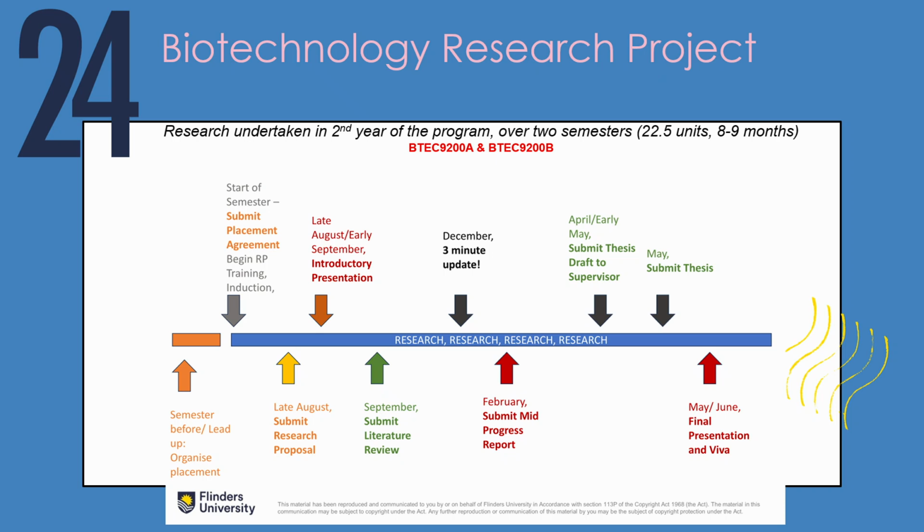And then the thesis. So this is the dissertation, which is 40 to 60 pages. So you'll have a lot of time to write it, and then we submit it. And then by May, June, you'll have your final presentation and your viva, which is about 20 to 30 minutes of questions from 2 different examiners.